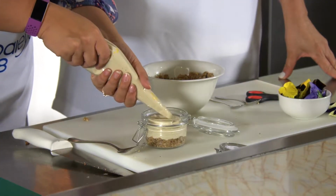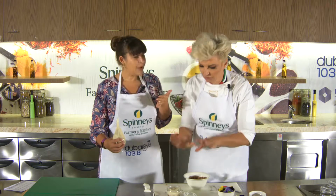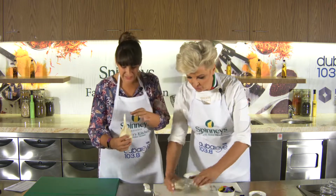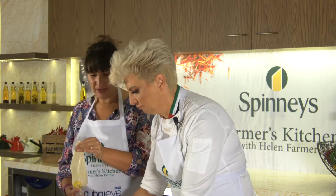Yeah, so this needs to go and set. And how long will it set for, chef? So what we'll do now, we kind of tap it down so that it's nice and set. I sneaked a taste. Good. Well, that's the perk of the job. Delicious. There it is. So it is beautiful. So beautifully layered, probably about a quarter of base and then topped up.